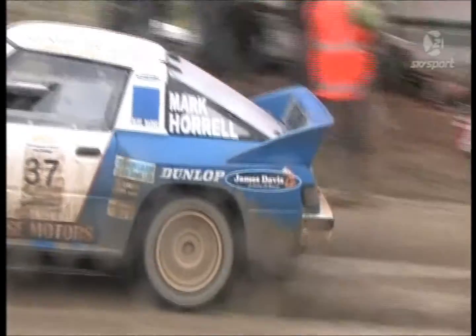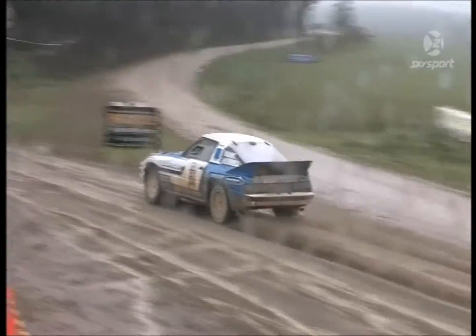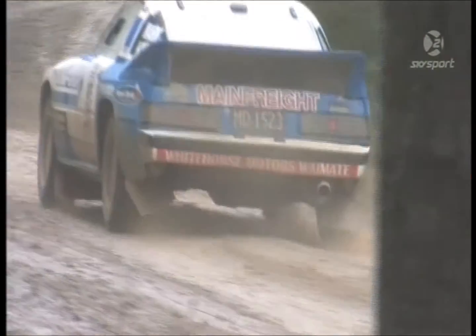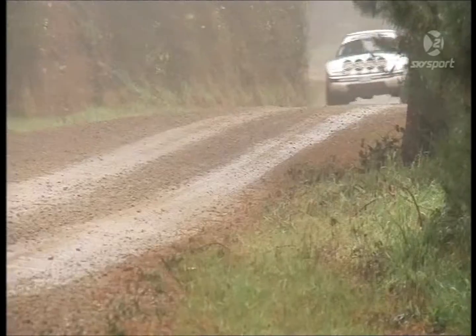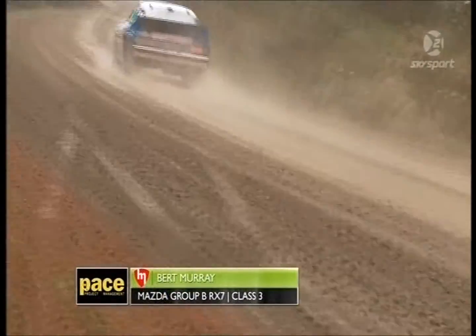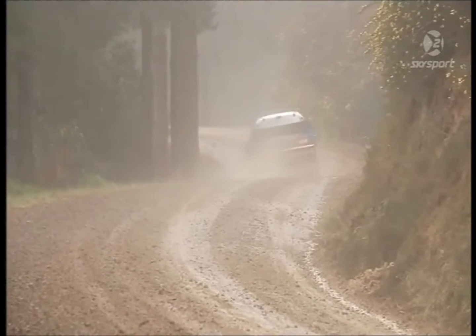All right, Bert Murray's away, and 112.7. Geez, a lot of wheelspin in that Mazda. Yeah, it looks like he's really struggling to get it through into second gear there. A bit of a pity with a good start. That RX-7 seems to take all the way up the hill just to get out of first.